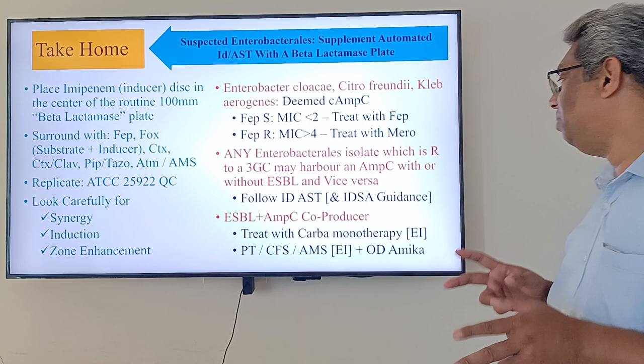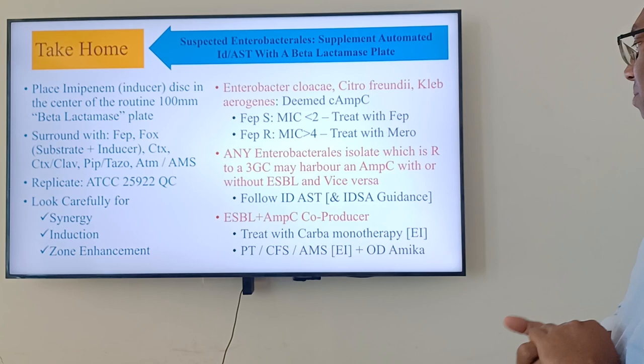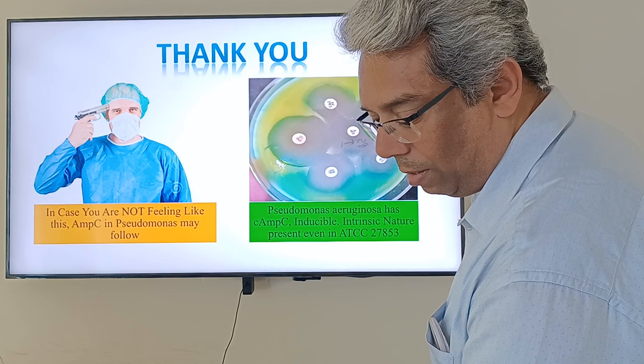Carbapenem monotherapy can be given only with meropenem, maybe as an extended infusion. And maybe you can give piperacillin tazobactam, cefoperazone, ampicillin again as extended infusion with OD amikacin, because amikacin has a slightly better profile as compared to the other aminoglycosides.